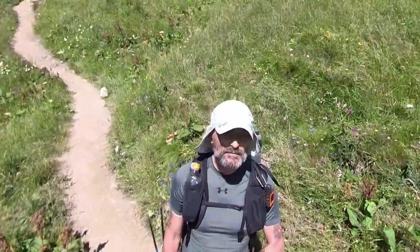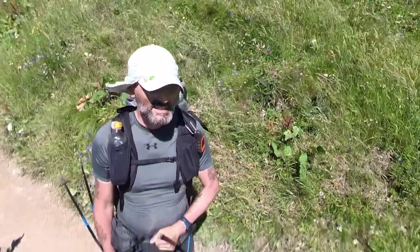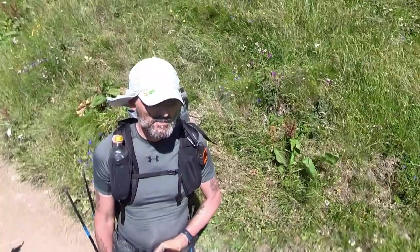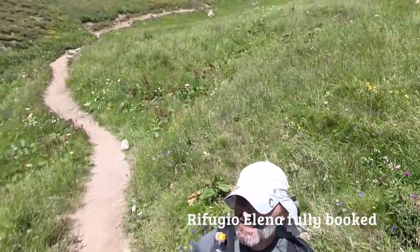This is the Val Ferret. I'm just leaving this one across the Swiss border. The Swiss border is about 600 meters above. So let's continue.